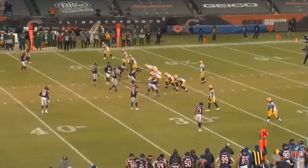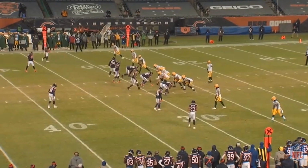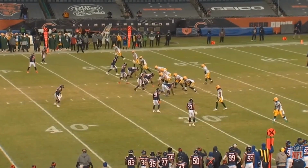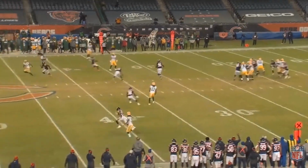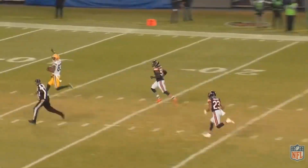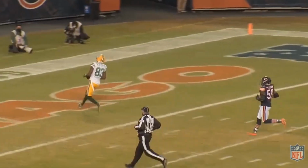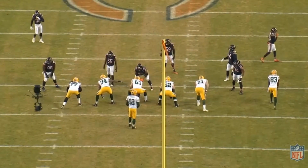My goodness, watching film, Soldier Field is rough. This one right here, massive play. Bears can't get lined up, and they're really just asking their personnel to do things that nobody in the league can do. There are not any linebackers that can run a go route, a seam route with an NFL wide receiver. There just aren't. And this is putting your players in a position to fail.